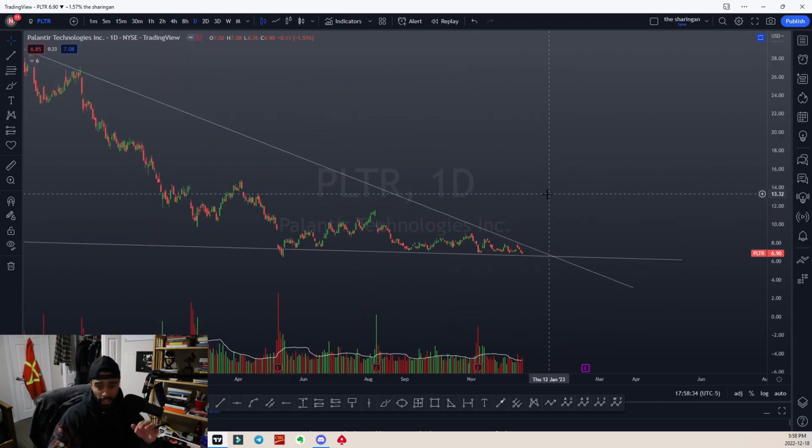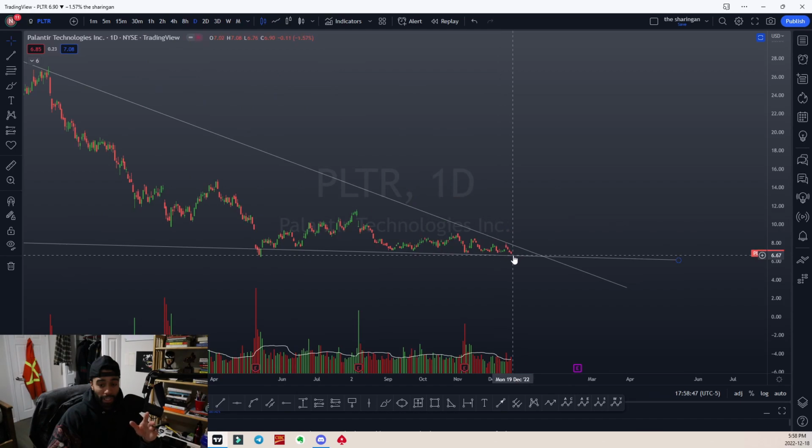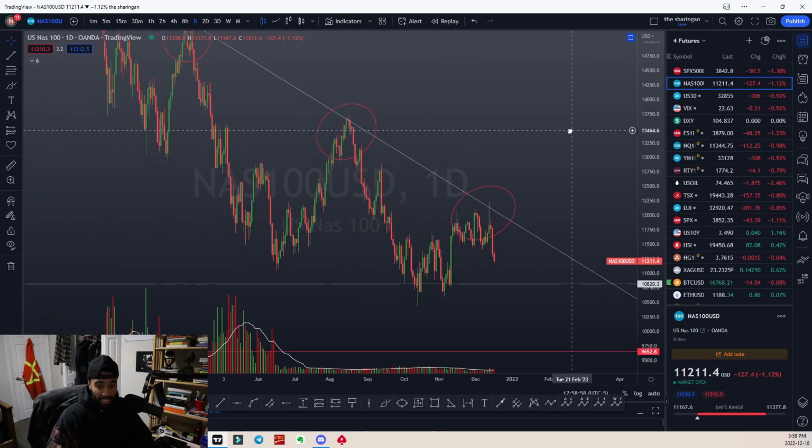We're on the daily and it looks like we want to break below this $6.62 here, right? This is the trend line that's been holding us. Now, will it act as support come Monday morning? We really don't know. But what I'm thinking of is overall markets. We look at the Nasdaq, right?